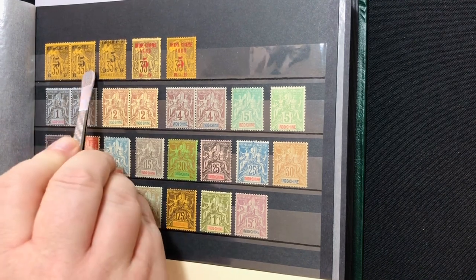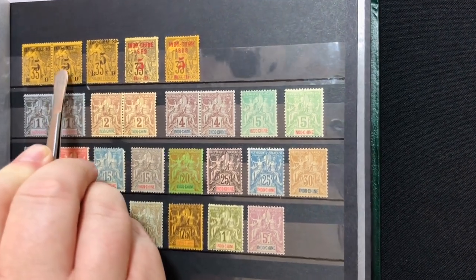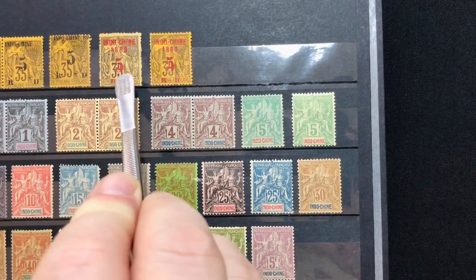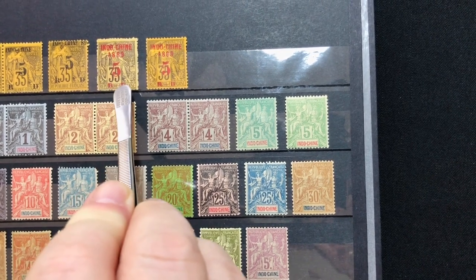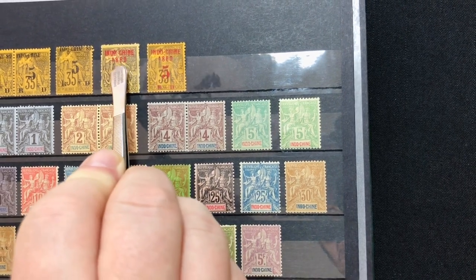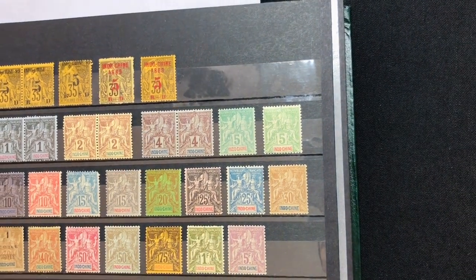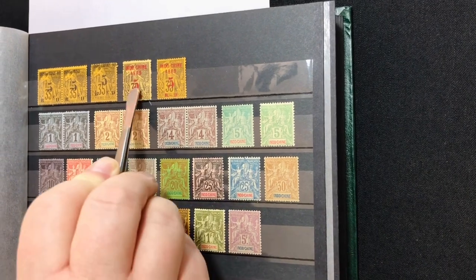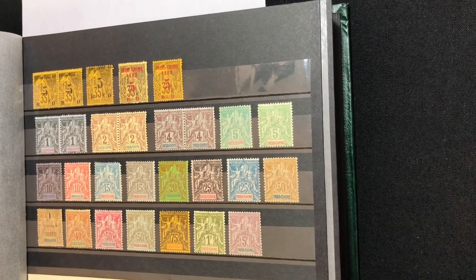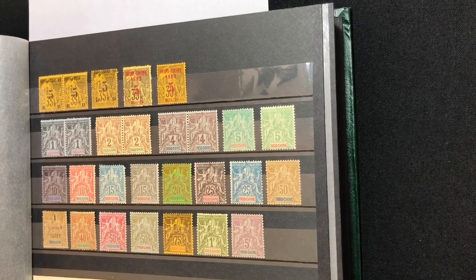This one here is a unique one because it doesn't have a date up here, so that makes it a little bit rare. It's about a $240 stamp mint. This is another series here, the red overprint stamps. These came out later in the same year, 1889. However, there's a little bit of difference in the size of the printing, one smaller than the other. The smaller type print is like $200 mint, and the regular one goes for about $95. So those are the very first stamps that were used in the Indochina French colony.